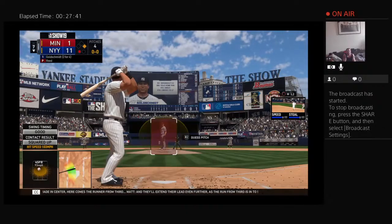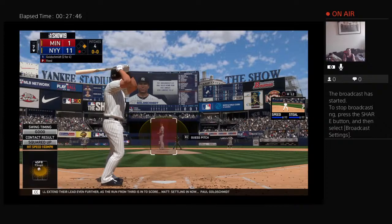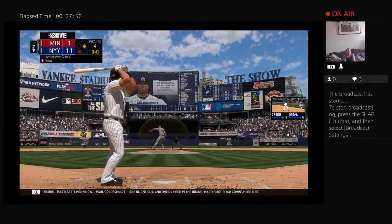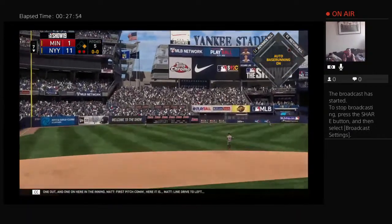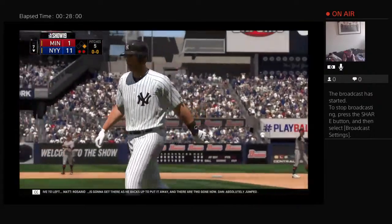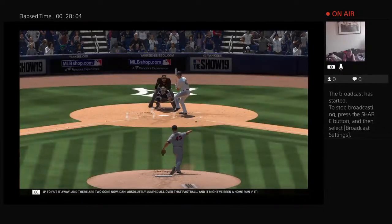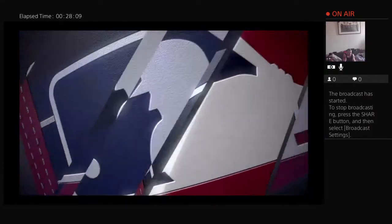Now batting, settling in now, Paul Goldschmidt. One in, one out, and one on here in the inning. First pitch coming. Here it is. Line drive to left. Rosario is going to get there as he backs up to put it away, and there are two gone now. Absolutely jumped all over that fastball, and it might have been a home run if he had any elevation under it, but it was basically right at the outfielder.